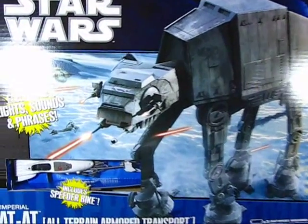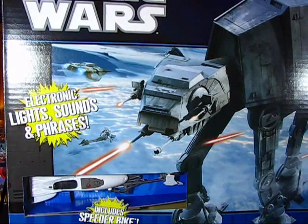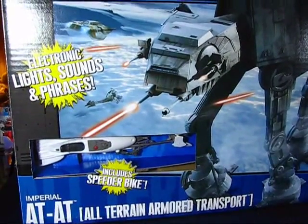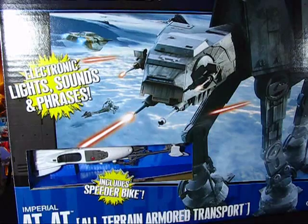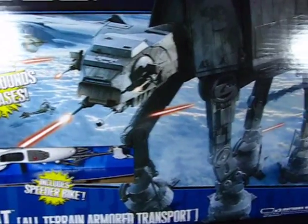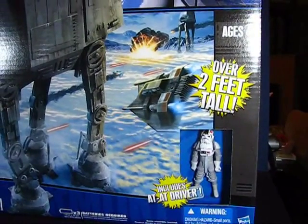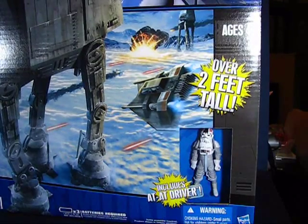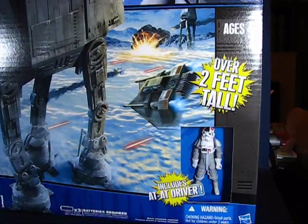Looking at the package here, you can see it has electronic lights, sounds, and phrases. It has quite a few actually, which is kind of neat. You can see down below it also comes with a speeder bike, which is neat because this speeder bike can be stored in a sort of hangar bay type thing in the back of the AT-AT, which is really cool. Just panning over here, you can see that when put together, this thing is over 2 feet tall, which is a lot larger than the previous AT-ATs that were released. Which is very nice.